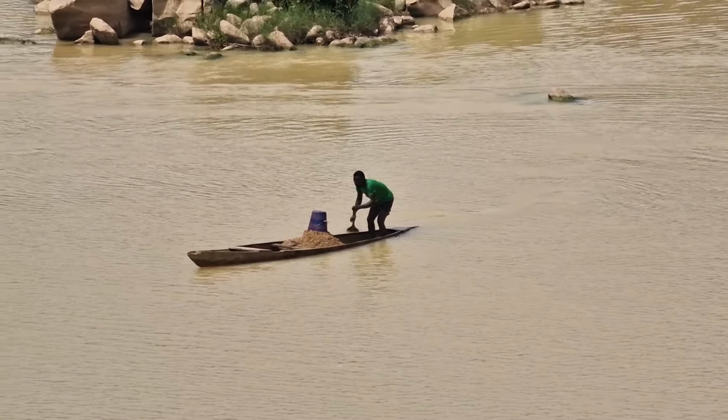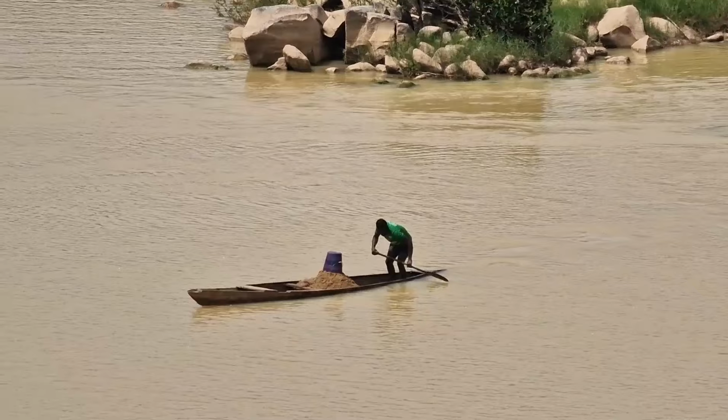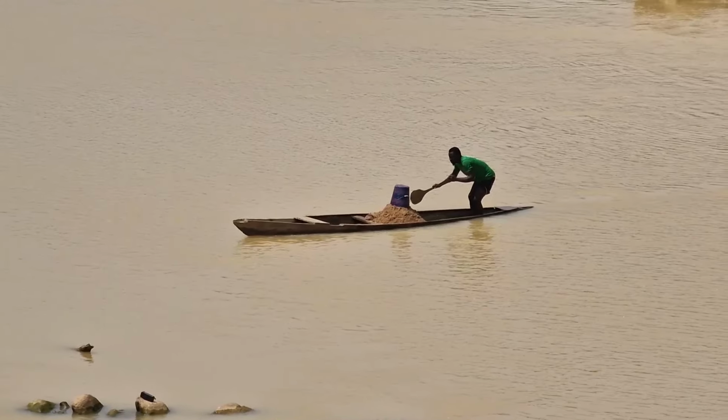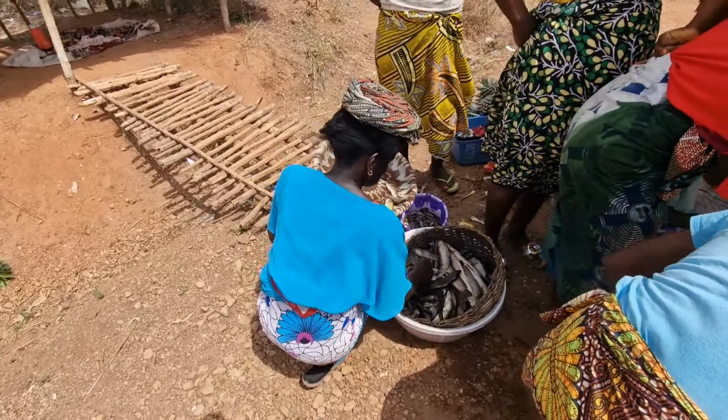Man, look at that. Look how low the boat is. He actually had to remove water from the boat. But he's paddling. He's paddling slowly. She'll cut it right there. Someone came with fish in the meantime.